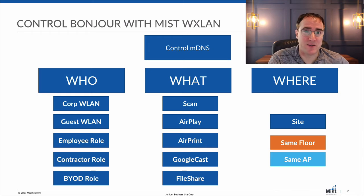Of course, the other filtering capability would be based on SSIDs, so that only certain SSIDs would be able to utilize Bonjour Gateway and others maybe not. So we can control who has access to it that way as well.